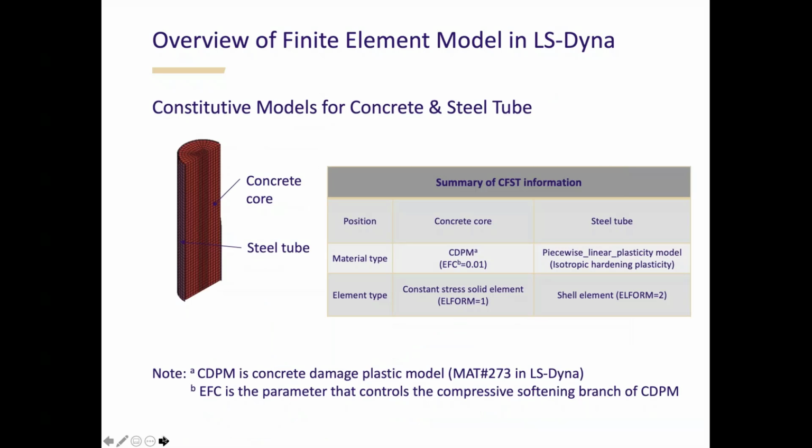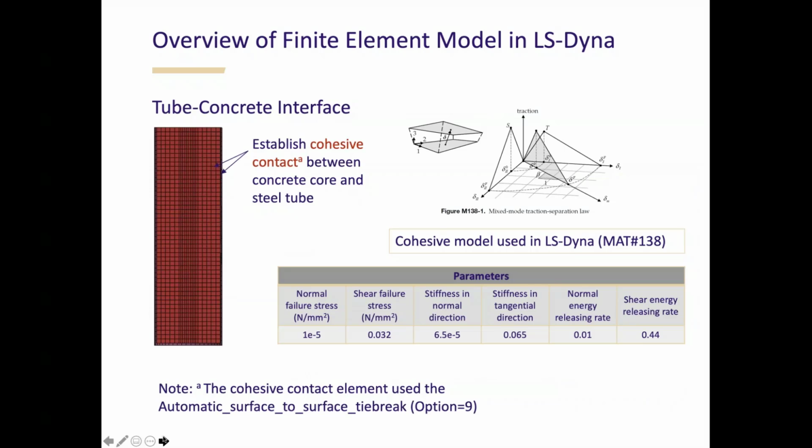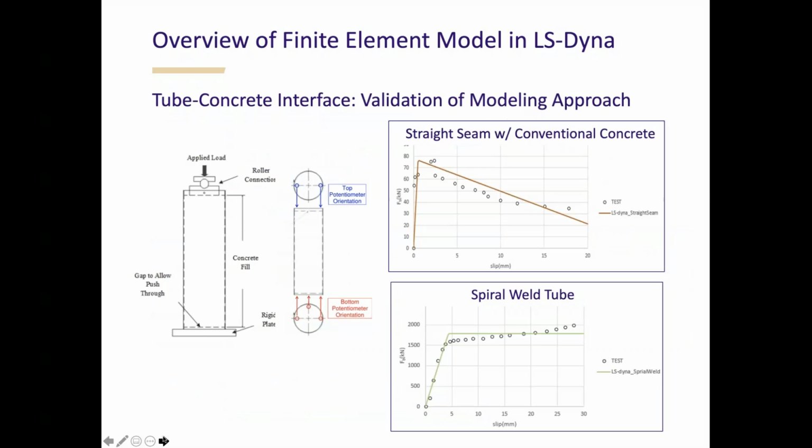And then we also need to model the concrete filled tube. So the question now is, what do we need to do for the concrete core and the steel tube? Again, we use the concrete damage plasticity model for the concrete core. And then we also need an interface model between the tube and the concrete. So we have a model that we developed using the cohesive model in LS-DYNA for that, and validated that with some prior tests that we had done on straight seam tubes and spiral weld tubes.